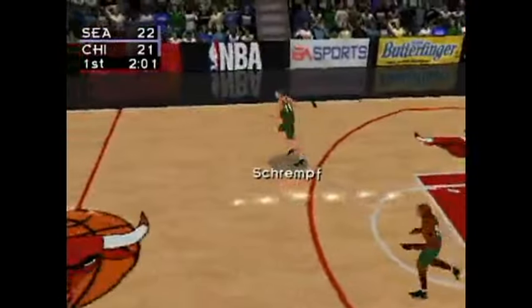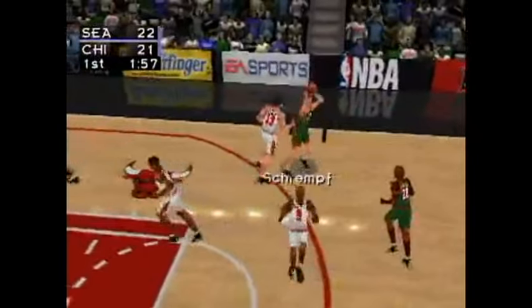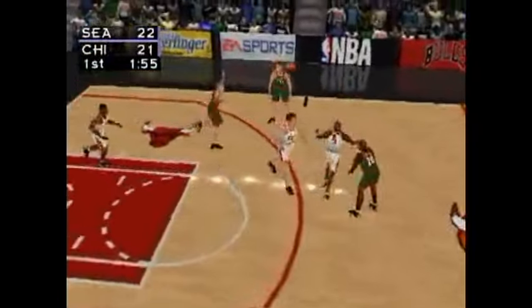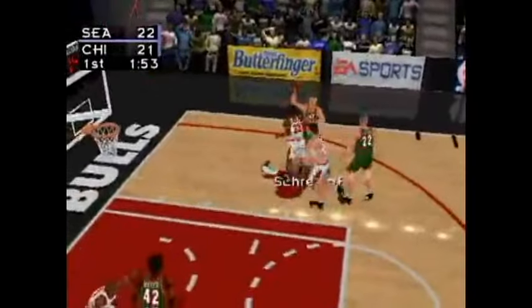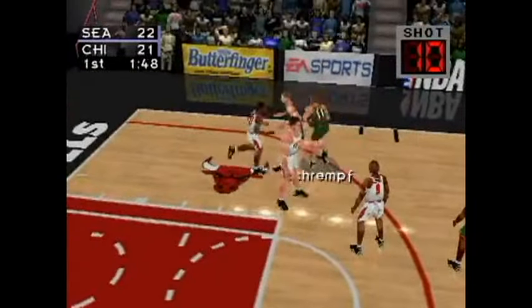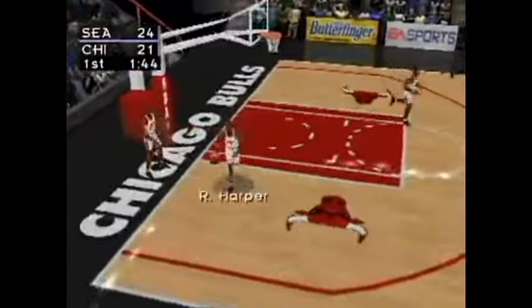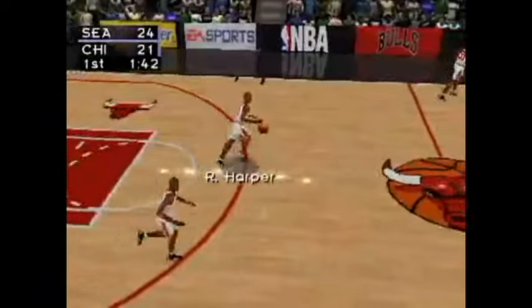Inbound pass to Shrimp. 2 minutes remain in the first quarter. Pass to Payton. To the right side. To Payton. Pass to McIlvain. McIlvain gets the ball. Short pass to Shrimp. He goes up with the jumper. It's good. Chicago is losing in the first quarter.